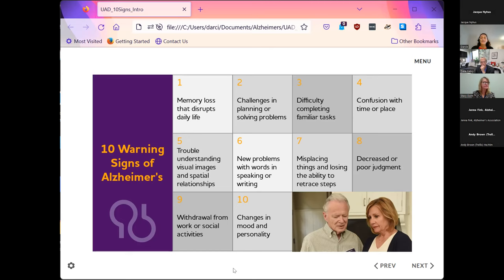The last square, 10, talks about changes in mood and personality. So individuals with Alzheimer's or dementia might become confused or anxious or fearful or depressed, whereas a more normal age-related change might be we have routines that we're used to, and if something disrupts the routine, we might get a little bit upset about it.